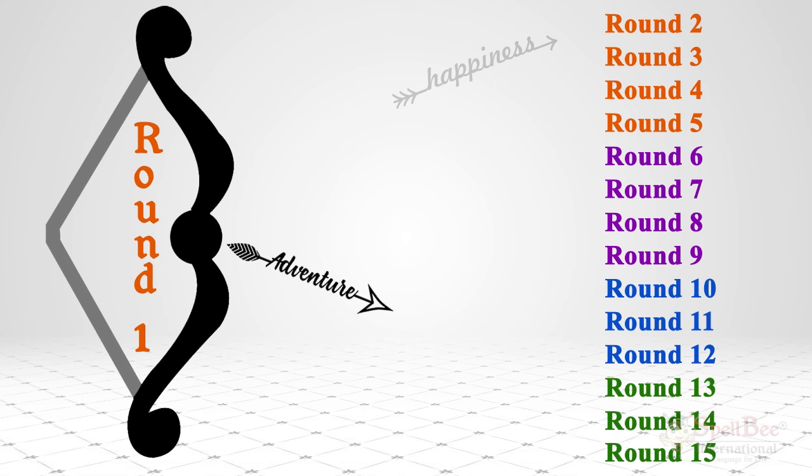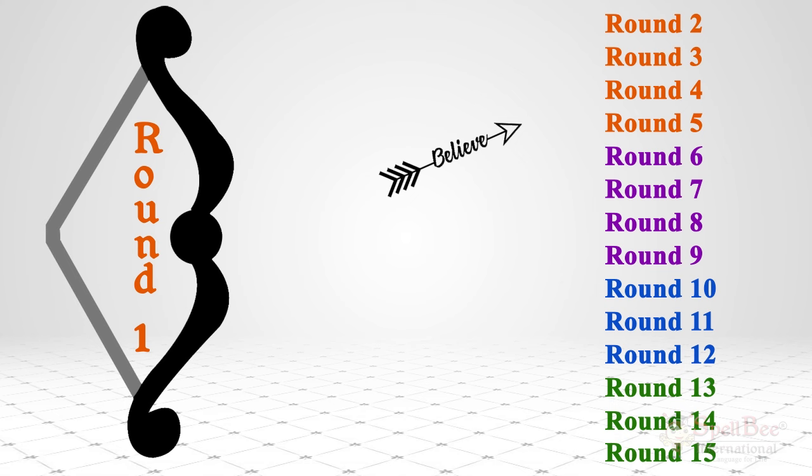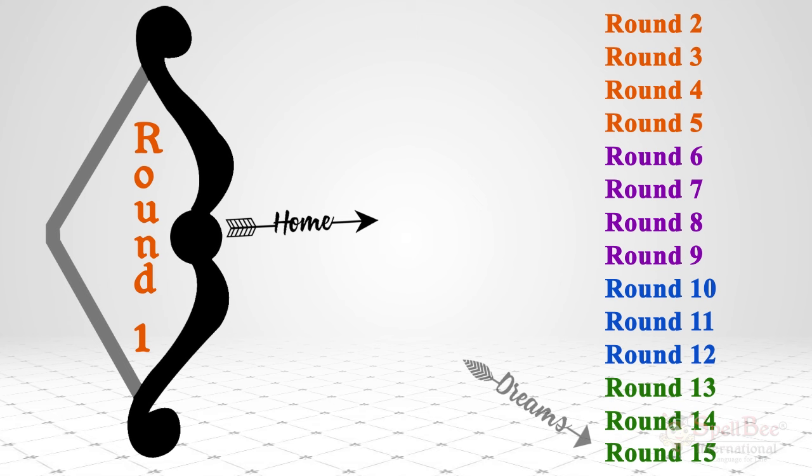Your first round, spell it right, has come to an end. But please do understand, this round is very important because all the other rounds will be based on this round. You will learn the meanings of these words, synonyms and antonyms of these words, play crossword with these words, weave words with these words, and do so much more. So now let's move on to round number 2.